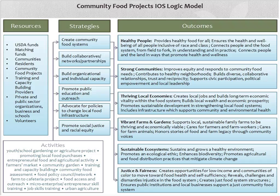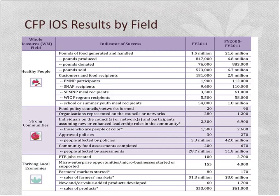So this is the logic model that the Community Food Project program used. It talks about the resources needed, the strategies that are used, and then the outcomes along these 6 fields. And they took this report, and then the next slide, we can go back to this in a minute, but the next slide speaks to some generalized numbers. Like, so these are the quantitative things that they pulled out of it.